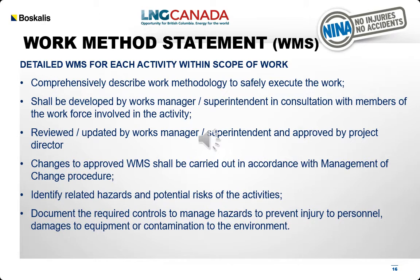Changes to the approved WMS shall be carried out in accordance with the Management of Change Procedure. It is to identify related hazards and potential risks of the activity, and document the required controls to manage hazards to prevent injury to personnel, damage to equipment, or contamination of the environment.